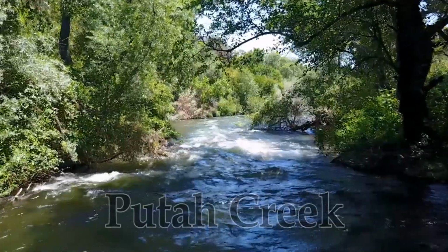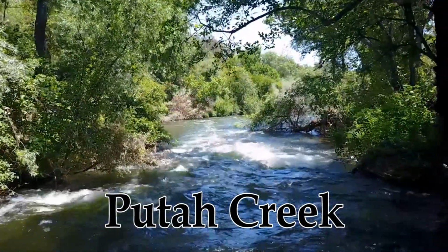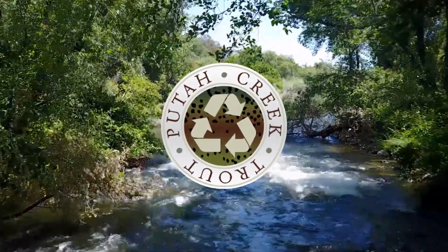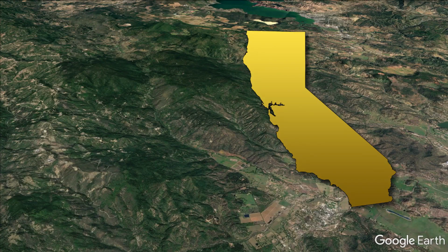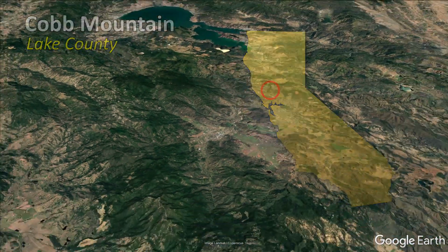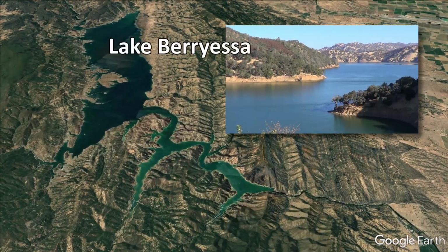This is the story of Putah Creek, its heritage, its remarkable fishery, and the organization challenged with protecting its future. Putah Creek originates from springs on the east side of Cobb Mountain in Lake County and is joined by several tributaries before entering Lake Berryessa.